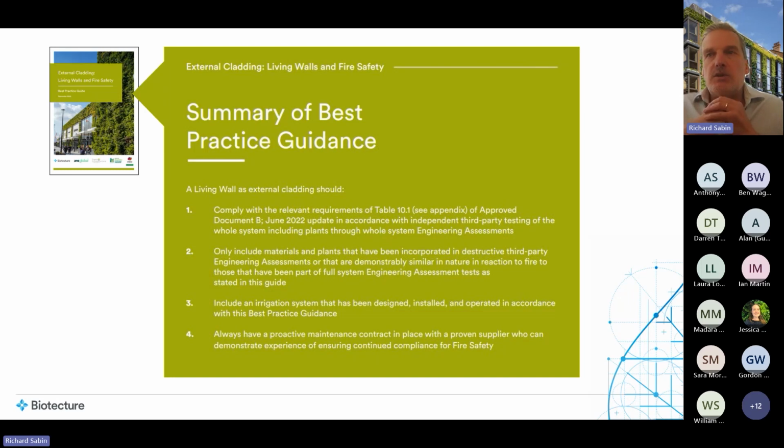And in those situations, we have four key recommendations that we include within our summary. One, that only systems that have been tested in accordance with whole system engineering assessments are included. Two, that we only include materials that were part of that assessment. Three, that we have an irrigation system that is designed, installed and operated in accordance with the best practice guidance. And four, that there's always a proactive maintenance contract in place.